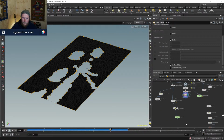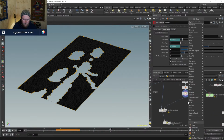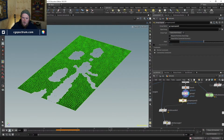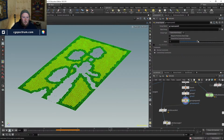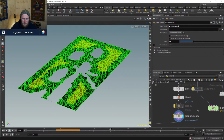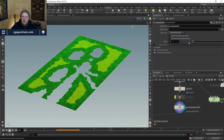And then can I use a group expand? Group expand, group. Is there a group, the opposite of group expand? Oh, that's what I want to do. I can do negative. Okay, that's cool. Well, there we go. That's kind of giving me what I wanted. I don't even need to do that first group by the looks of it. I can just do that. Hey, that's cool. Alright, so that's kind of what I wanted.